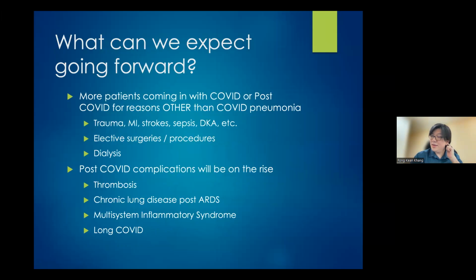We're going to see more and more patients coming in with other reasons, COVID patients with other problems: trauma, MI, strokes, DKA, either due to COVID itself because of the post-COVID syndromes, or due to the hyperinflammatory state caused by COVID. They come in with the coagulable state, they come in with MI and stroke, or somehow just coincidentally they get a car accident and they're COVID positive.